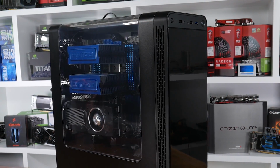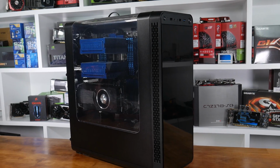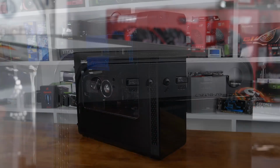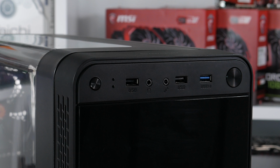Externally, the View 27 looks pretty good, particularly for a budget case. From the front, we find a tinted panel which looks very impressive with a few LED fans installed behind it, very reminiscent of the Inwinator 5 it has to be said. Above that is a basic I/O panel offering just a single USB 3 port, two USB 2 ports, audio jacks along with power and reset buttons.